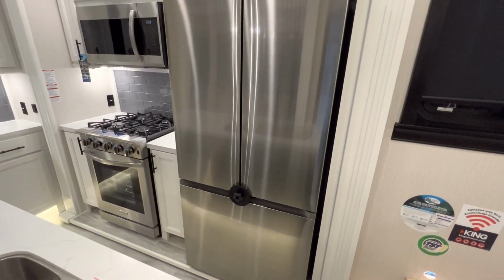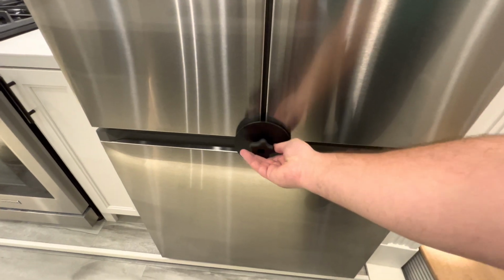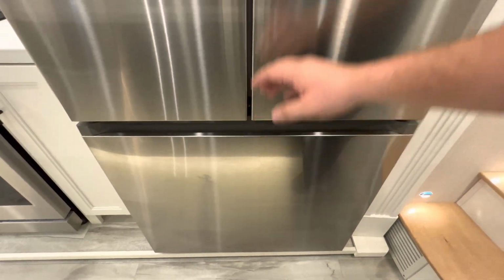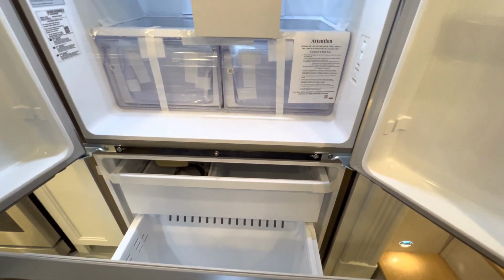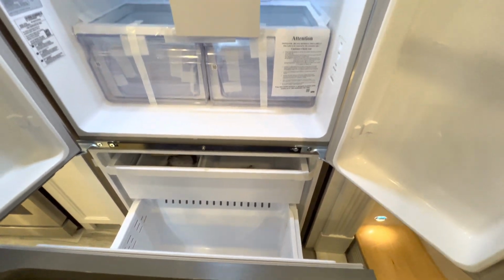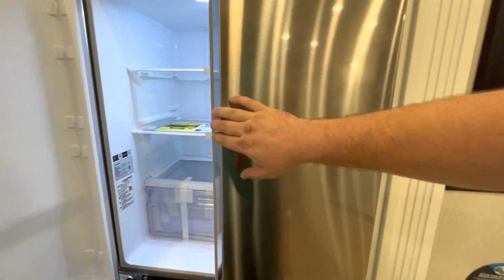You do have your Samsung refrigerator. Let me go ahead and take off this safety knob here. That's so these doors don't fly open while you're traveling down the road. So you got your freezer portion with a pull-out tray. The refrigerator, as you can see, is extremely large. Definitely will be serviceable for a week-long trip or so, no problem.